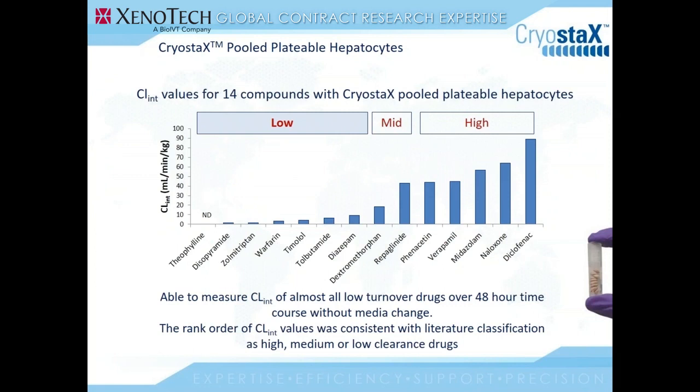We also have data, and we presented this at meetings, that the pooled CryostaX attaching human hepatocytes can also be used in examining intrinsic clearance rates of compounds that have been classified as low turnover or microsome stable. And this is by taking advantage of the CryostaX ability to pool, which helps average out inherent individual donor variation, combined with the hepatocytes that have minimal cryo injury. So we kind of get the best of both worlds. We can limit donor variation, but keep maximal activity. And that's kind of key to being able to get metabolism of some of these really stable compounds.